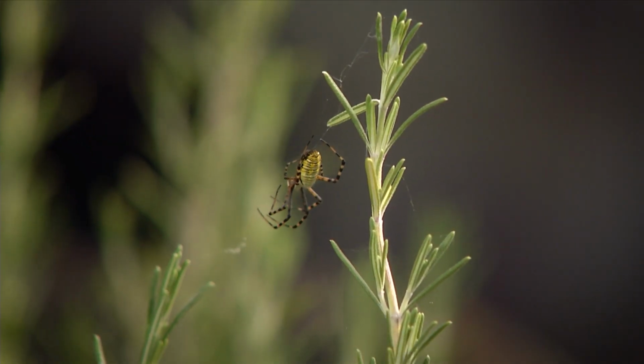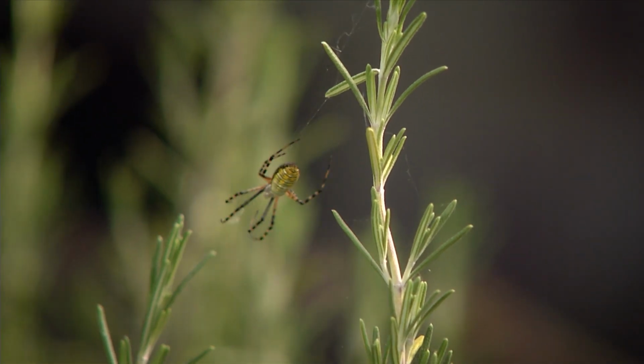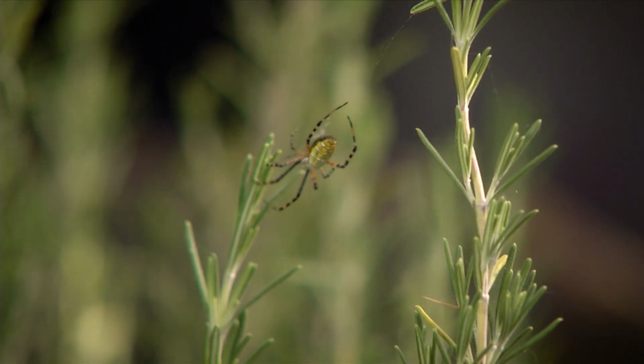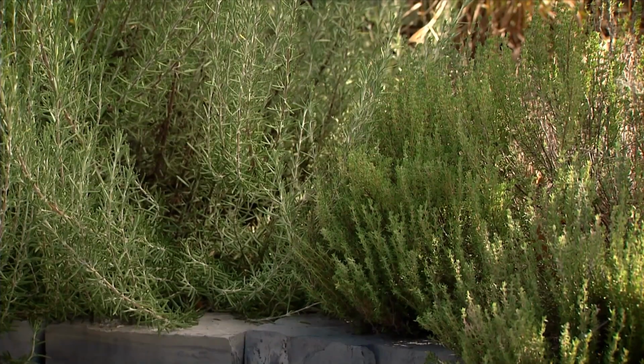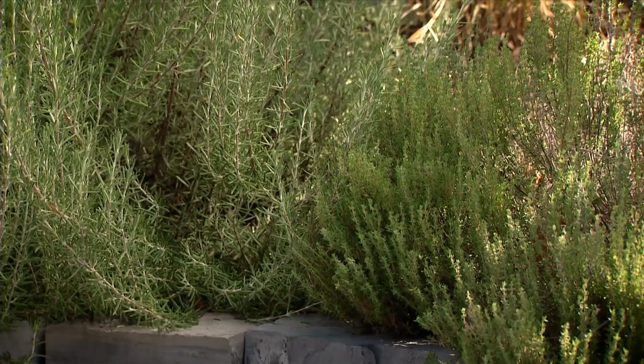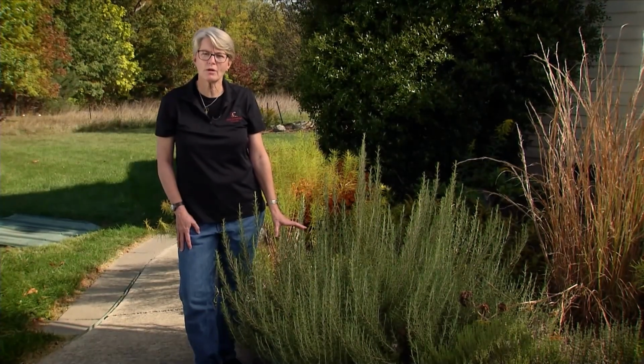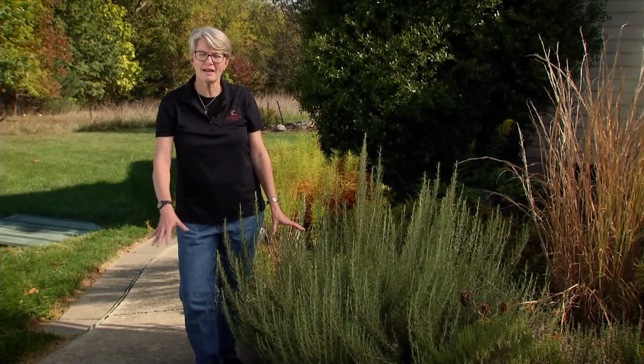Rosemary is a little taller. It has a nice silvery green leaf that's evergreen during the year. Now, I'm in Garden Zone 6 in Virginia, which is a little cool. I'm right on the edge of the hardiness for rosemary. So what I've done is I've placed it in a microclimate using this very nice heat island.